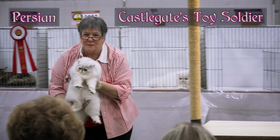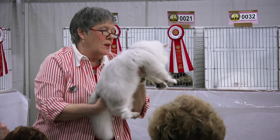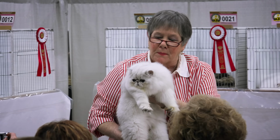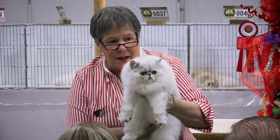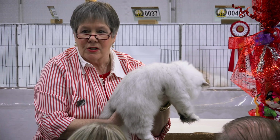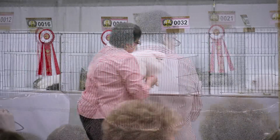Shaded silver. Very, very difficult to breed. Beautiful undercoat. Very difficult to get the boning of the Persian on this breed. And then look at those beautiful eyes, the mascara that goes around those eyes. Those little bitty ears. The presentation on this cat is immaculate. Just a beautiful example. This is my 7th best.